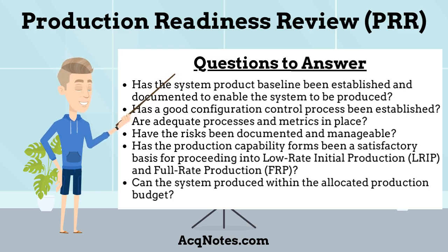Has the production capability formed a satisfactory basis for proceeding into low-rate initial production and full-rate production? And finally, can the system be produced within the allocated production budget? Answering these questions will give you a good understanding if a system can successfully proceed into production.